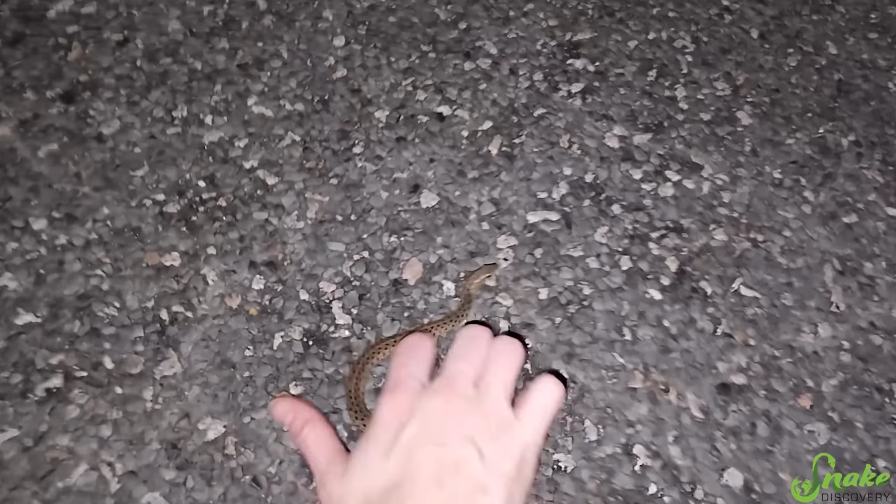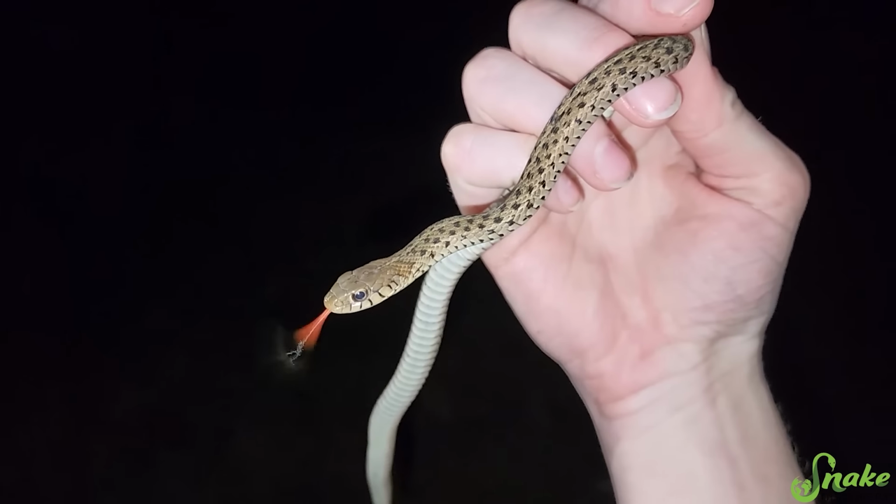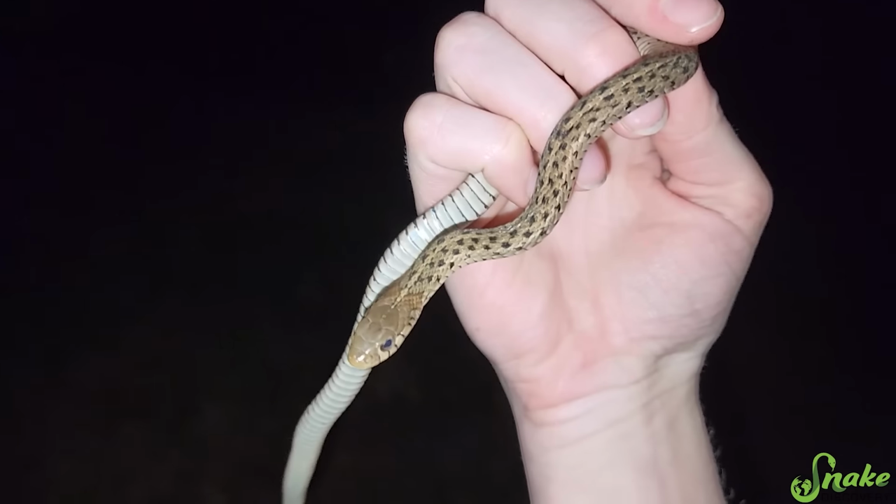Okay, I turned flash on so we can see him. Oh, there he is. Oh! You're a garter snake. Get out of the road. Oh, another nature scene. You're beautiful. We've got a little garter snake here. We're gonna wait for this car to pass though.